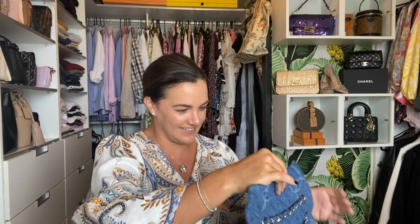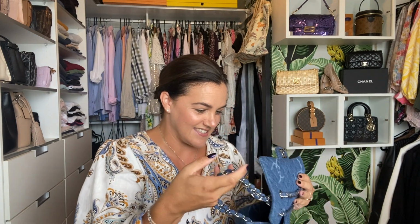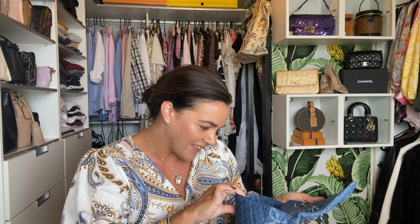Look how cool it is. So it's a single flap, which I really love. And obviously, because it's a fabric construction, being denim, it's a lot lighter bag. Now, what I've heard about this bag, look, the sticker's still on the inside, is that the strap is a lot longer than the normal medium flap. So we're going to have a look at that as well.